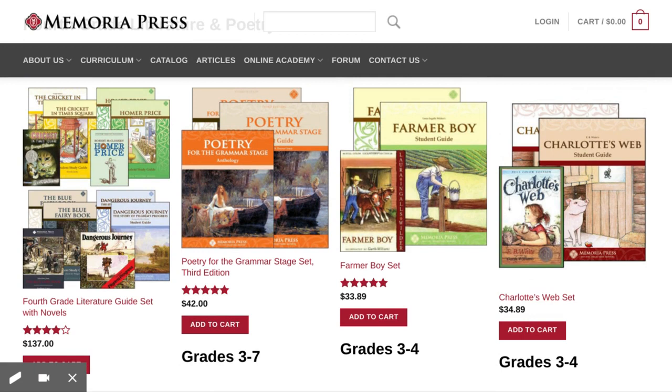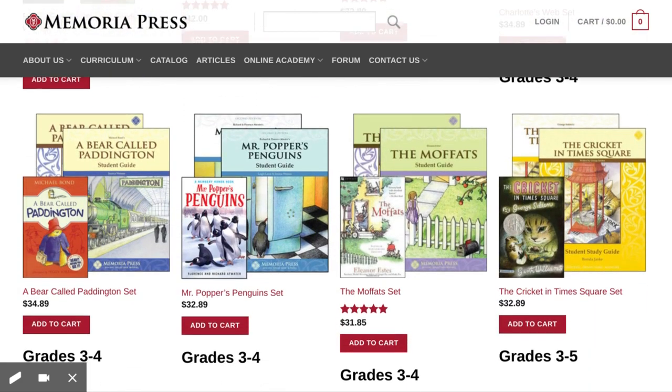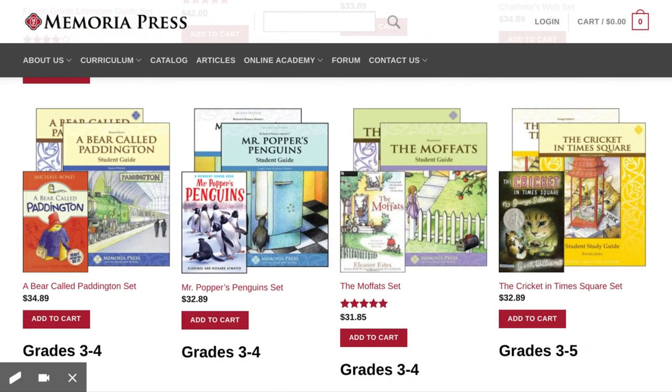So if you look here, these are the actual literature guides that come in the 4th grade literature set. Now you can purchase that set separately or you can actually get it as part of the core. And if you scroll down here a little bit, it shows you all the other books that are at that grade level. And some of these are actually included in other grade level sets, like Mr. Popper's Penguins there is actually included in the grade 3 set, I believe. But there are some that are not included, like right here, the Moffats.